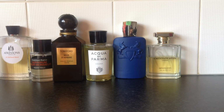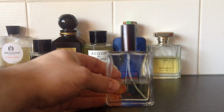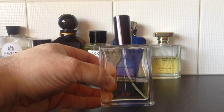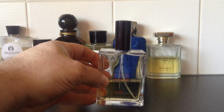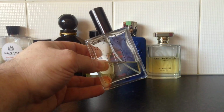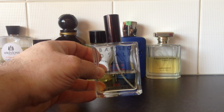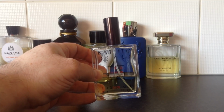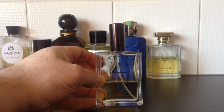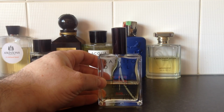Number 4 we have from the house of Proform Roma. This one is called Battito d'Ali. Now, I've heard people say in reviews that Battito d'Ali means butterfly wings. It may well do, but I did a little bit of research, and from what I can gather from translating it, it just means beating wings. But either way, I don't really see any association with the fragrance or the vibe of the fragrance towards beating wings. But it's very smooth, very classy.